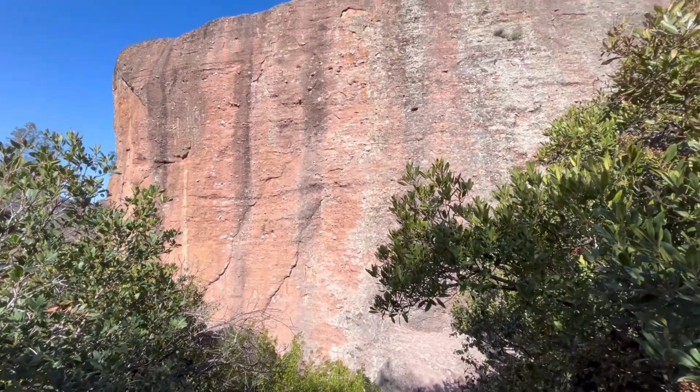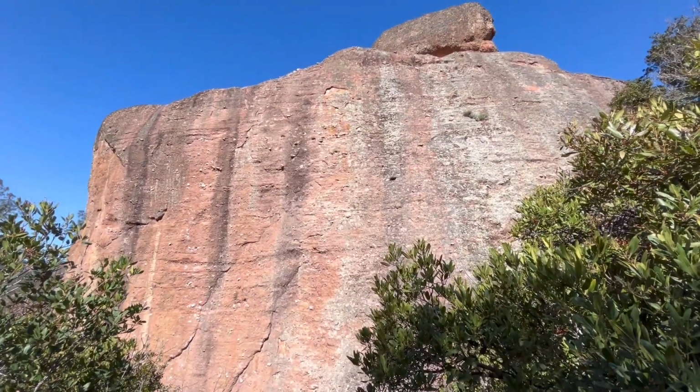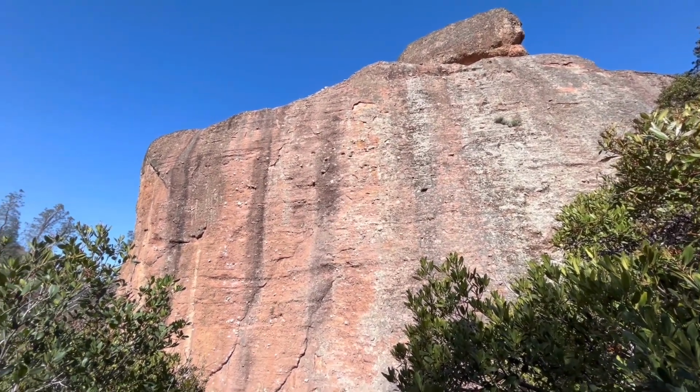So here's an example. People come here and do rock climbing to get up. Last couple times we've come, there's been people on this wall.